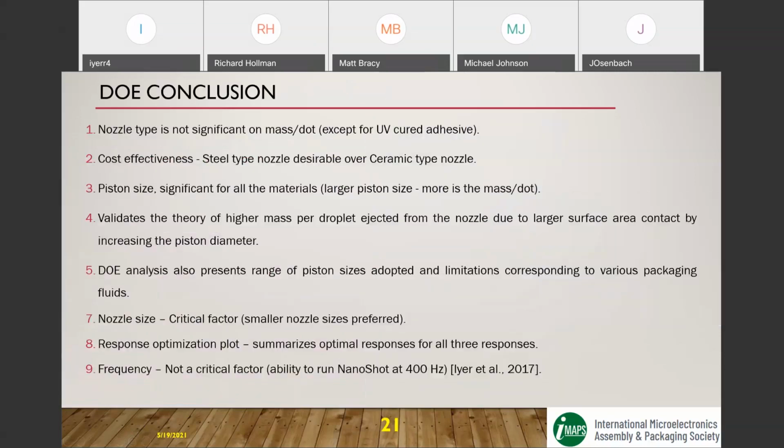So what were the conclusions? Nozzle type was not significant, which is very critical because in a jetting system, you could have nozzles made of different materials. There are nozzles that are made of ceramic-based materials. There are nozzles that are made of carbide-based material. There are nozzles that are made of steel-based material.